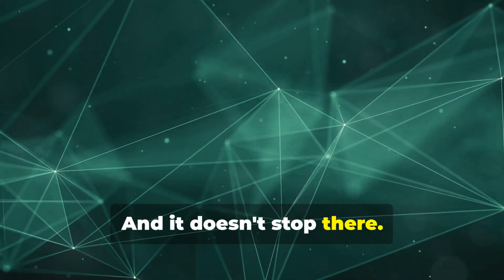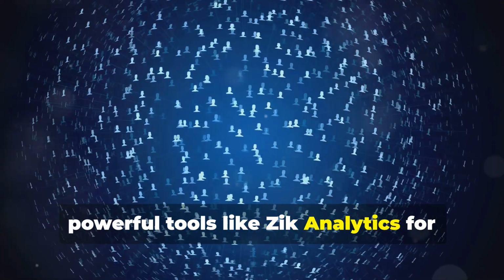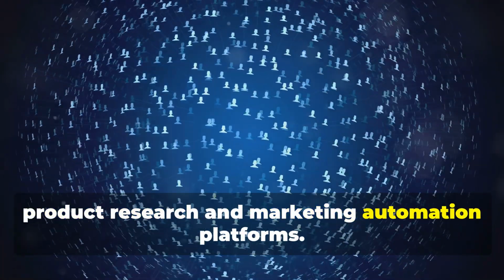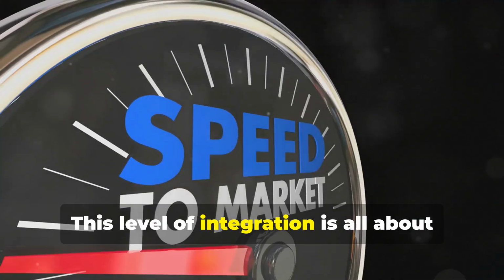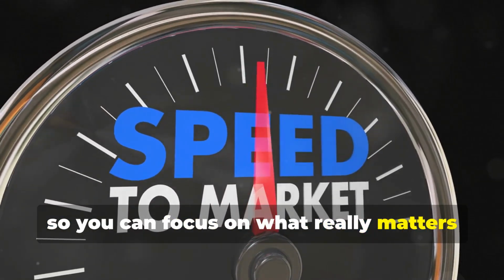And it doesn't stop there. AutoDS also integrates with other powerful tools like Zeek Analytics for product research and marketing automation platforms. This level of integration is all about saving you time and energy, so you can focus on what really matters: growing your business.